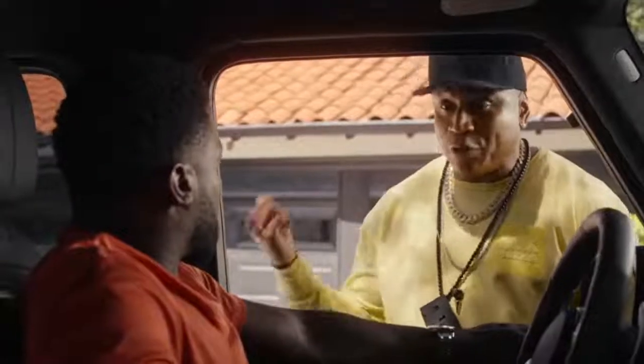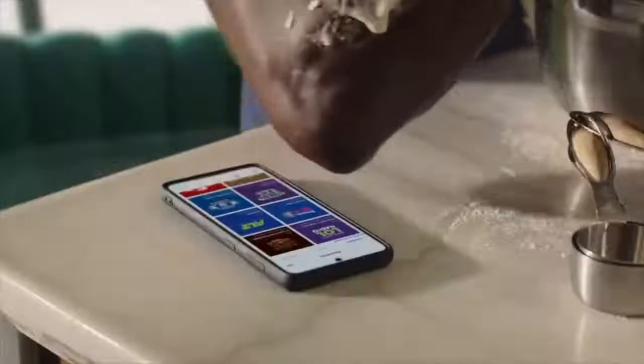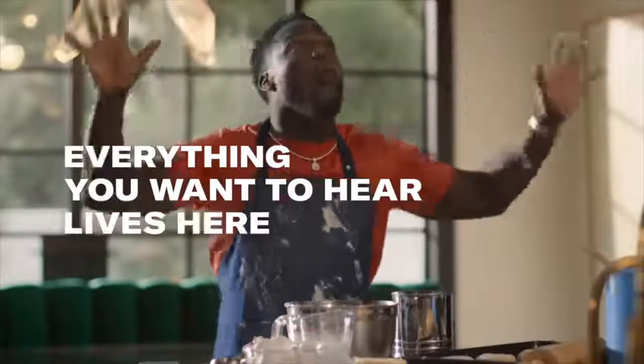Yeah, roll it down. I am. You don't need a car to listen to SiriusXM. You can listen anywhere. You know that, right? What? Kevin Hart's left on the radio. Kevin, you could use your phone. What? Alexa, play Kevin Hart's Laugh Out Loud Radio on SiriusXM. What? This is how I know you're getting old.